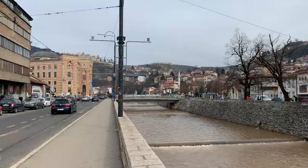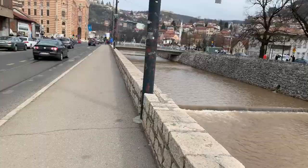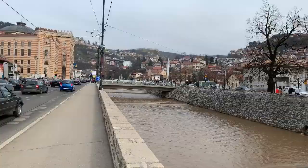And just follow the water. The water goes through the center of town pretty much, but it'll lead you to the mountain and the White Fortress.